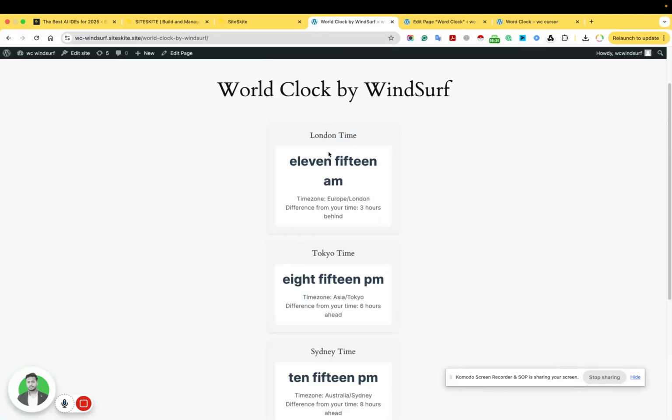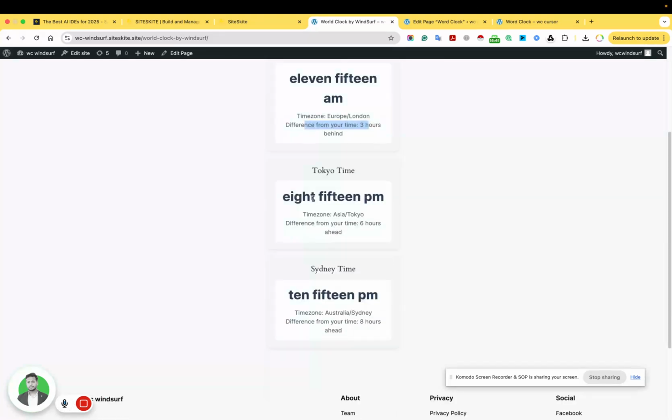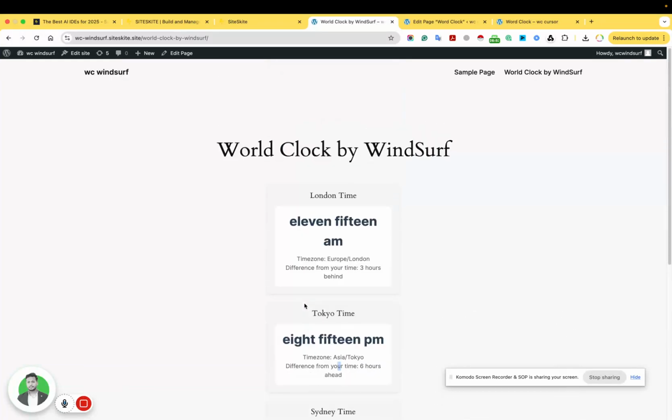Okay, so London time, 11:15 a.m. Okay, fine. The difference from my time zone is 3 hours, good. 8:15 a.m. according to Tokyo, and Sydney time 10:15 p.m. And it's really good, not bad.